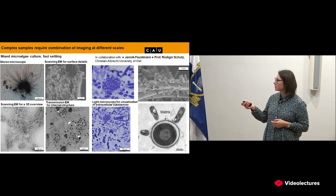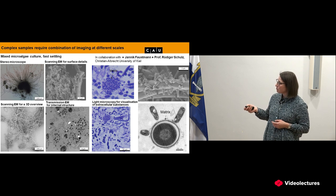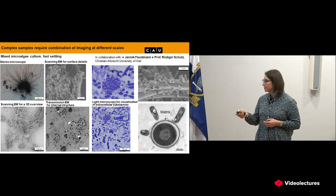So this is a cyanobacterium, and it is colonized with this other kind of bacteria. Again, you see this is a scanning image. Here you see the TEM now in cross-section. These are the thylakoid membranes in the cyanobacterium. This is the matrix on the top, and this is how the bacteria are attached.